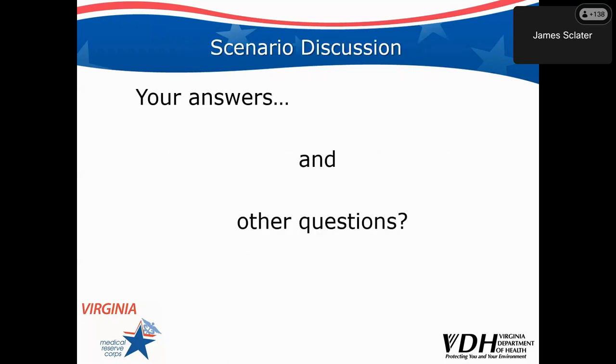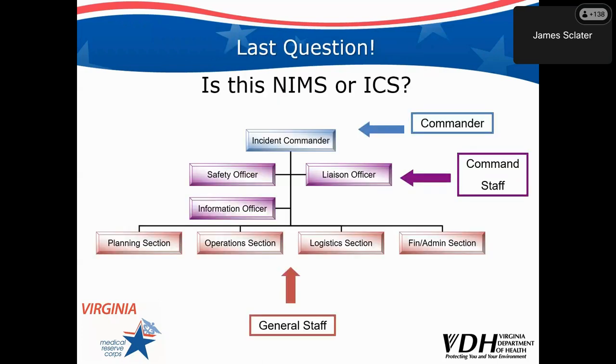All right. So last question. When you look at this diagram here, is this NIMS or is it ICS?